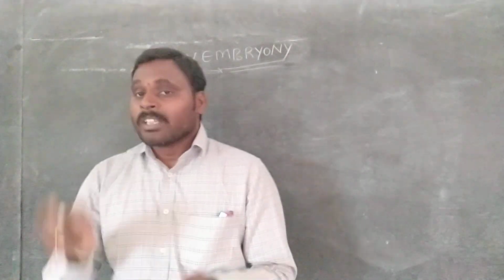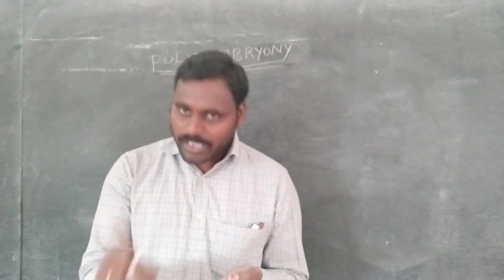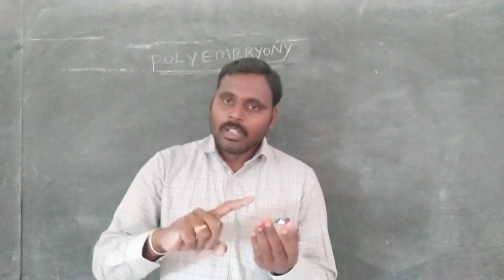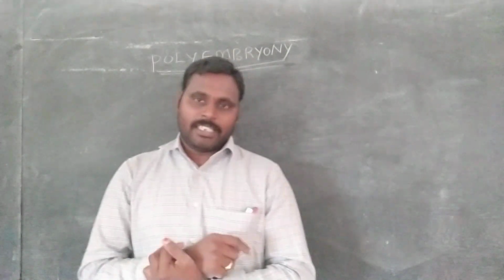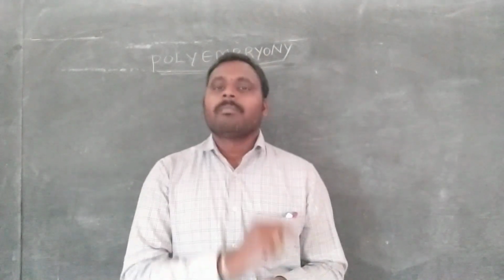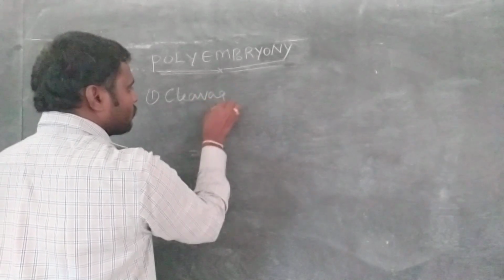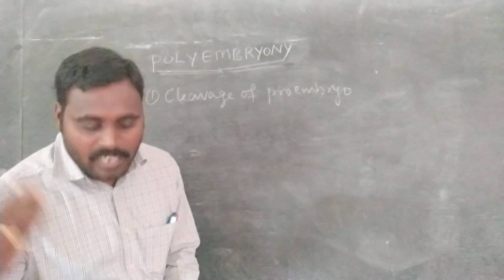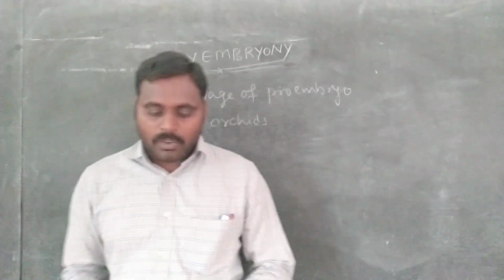Polyembryony was first observed by Antony van Leeuwenhoek in orange seeds. Polyembryony in angiosperms may arise by different methods. The first one is cleavage of proembryo. Example for that, orchids.